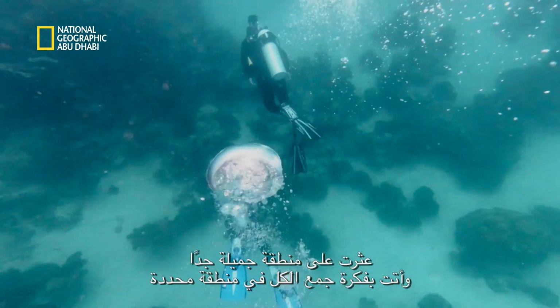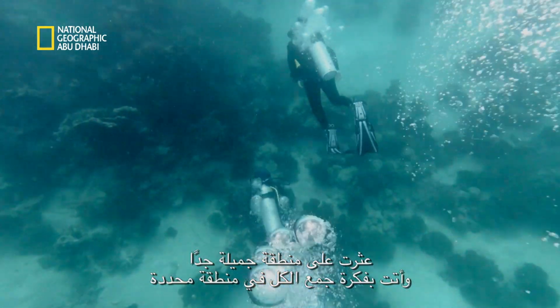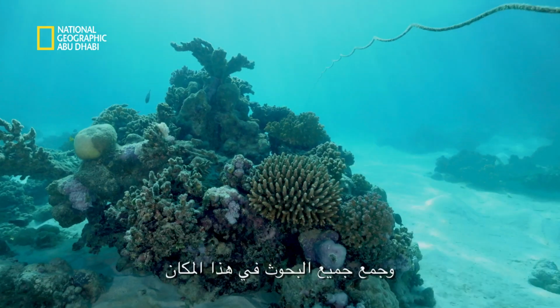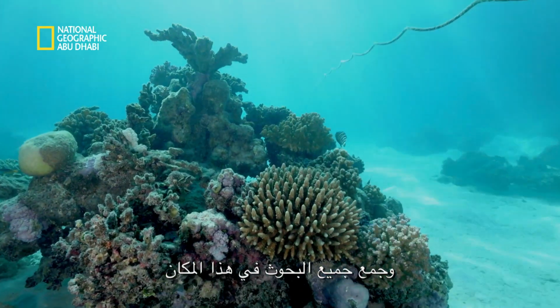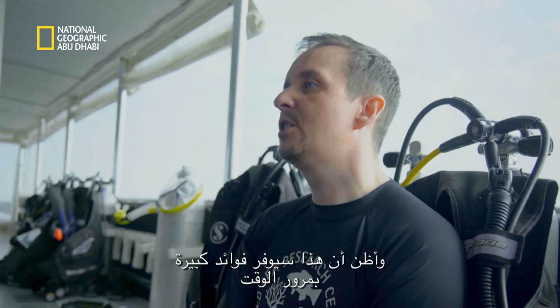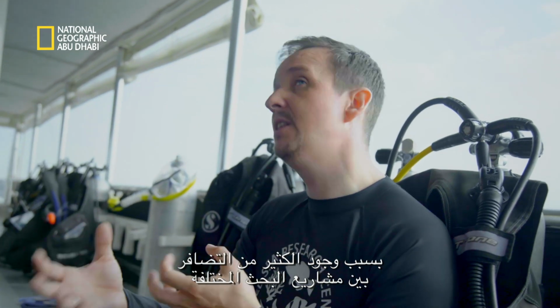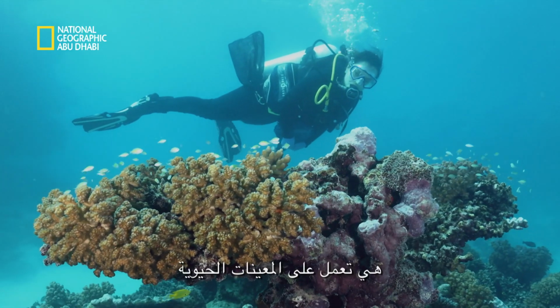She's found a really nice spot, and she's created the idea of bringing everybody together in a specific area and basically bundle all the research at this one point. And I think over time, this will have huge benefits because there will be lots of synergies between the different research projects. She on the probiotics.